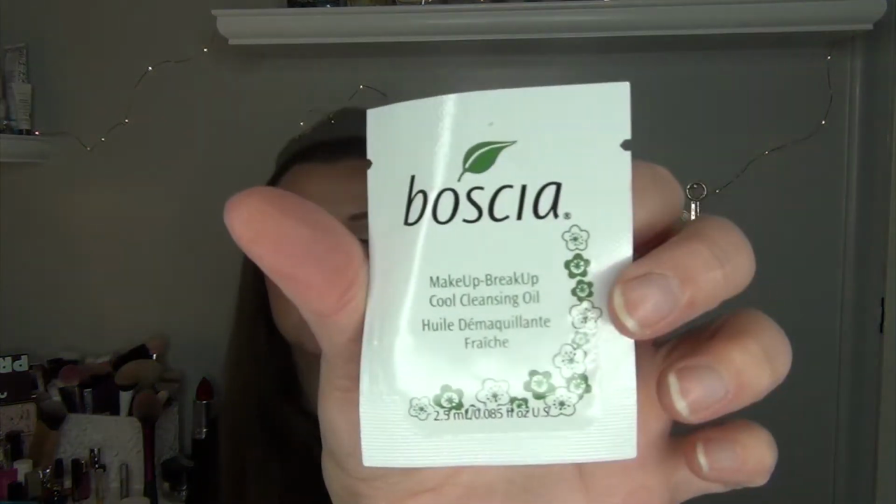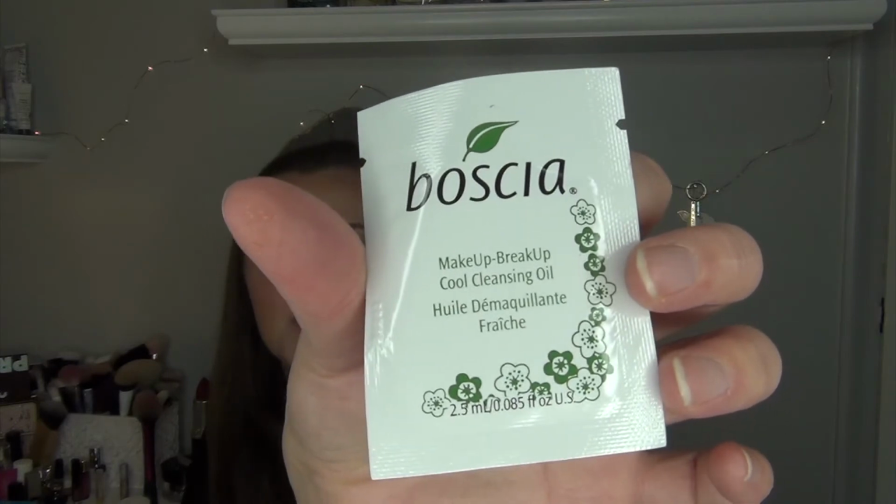Then I have the Boscia Makeup Breakup Cool Cleansing Oil. So this is just going to go in place of my current makeup breakup skincare routine, I guess. If you guys have seen my nighttime skincare routine, you will see what I use at night. So this will go in place of something. Depending on how well it works, we shall see, but the black in Boscia is what I am using for this one. So I'm assuming that this will probably be based on how much I'm feeling in here, about 2 uses. So we'll see about that.